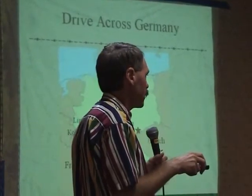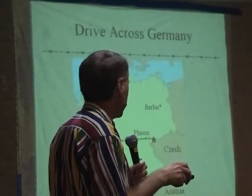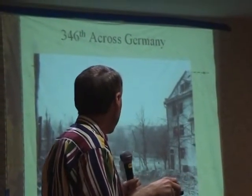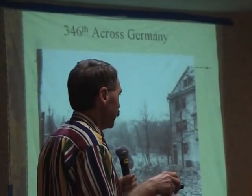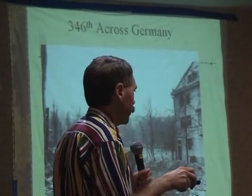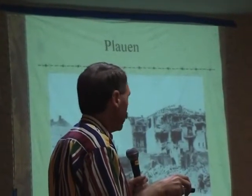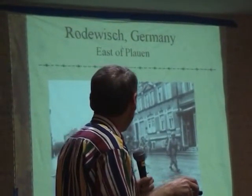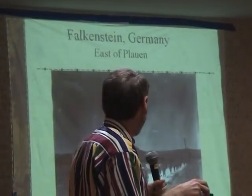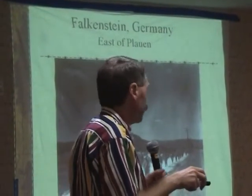Then you have to drive across Germany, moving towards the westernmost tip of Czechoslovakia, in particular towards the German town of Plauen. And it was, as I noted earlier, a very rapid drive, with the German defenses collapsing and the 3rd and 1st Army trying to keep the pressure on the Germans. Aimed towards Plauen, a town that was devastated by aerial bombardment. And here's some 346th guys in Roterwisch, just east of Plauen. And into the Falkenstein, they'll be in this area when on May the 7th, the war is over.